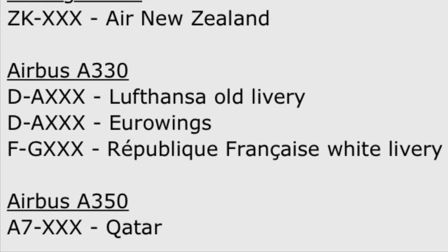And then one A350 release in Alpha 7. This is probably going to be a Qatar. They've done a regular livery and a One World livery, so this might be some other special livery that I probably don't know of yet.